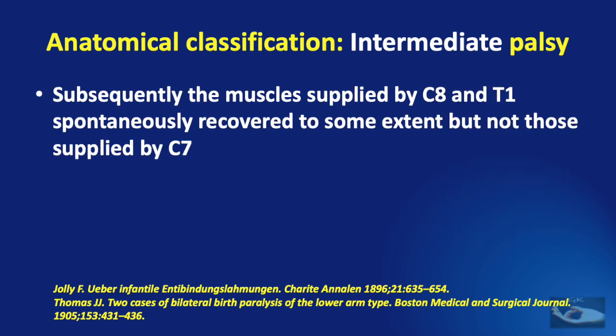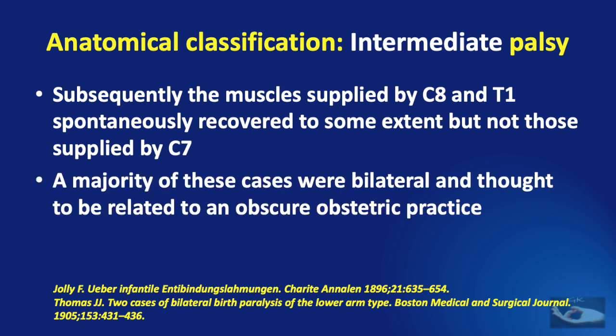With time, however, the muscles supplied by C8 and T1 spontaneously recover to some extent, but not those supplied by C7. A majority of these cases were bilateral and thought to be related to an obscure obstetric practice, but most cases of bilateral birth brachial plexus palsy are associated with breech presentation.